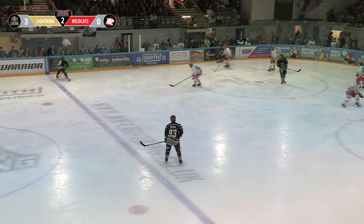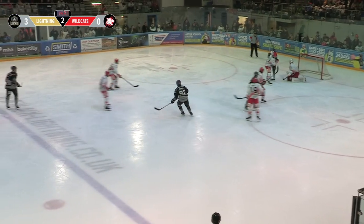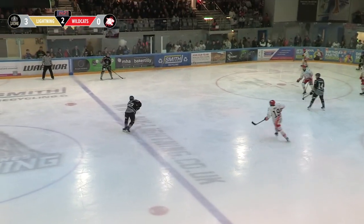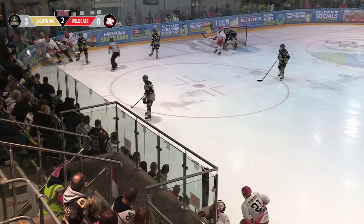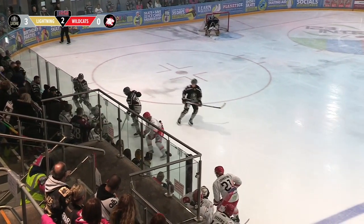He's got 5 Swindon men with him. Brown's now open on the point. He's going to look to send it in. Marr sends that into the corner. It hits the ref. Stinger on Hewitt there in the corner. He'll be strong on the puck, but he's still trapped in the corner there. He's got a couple of Lightning men alongside him.